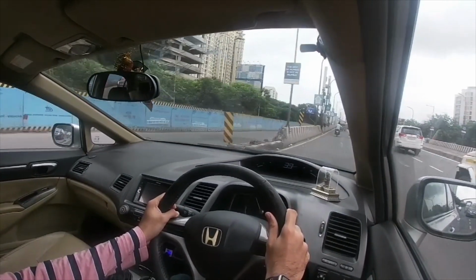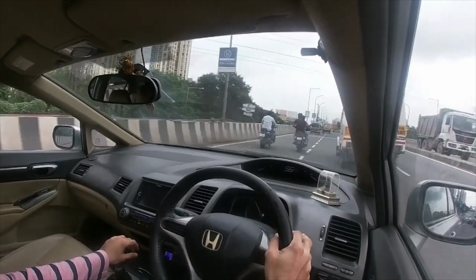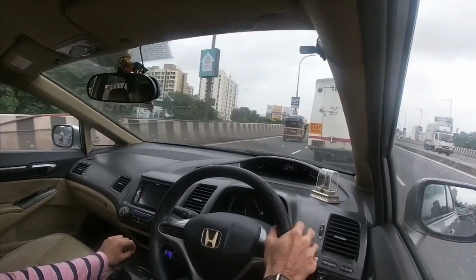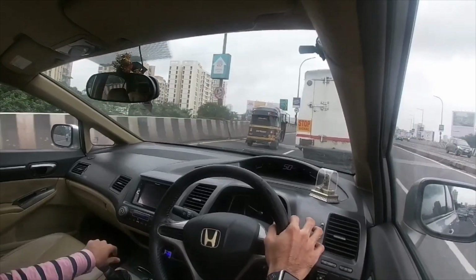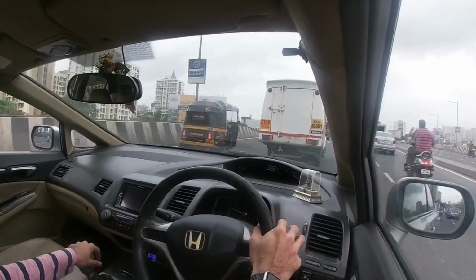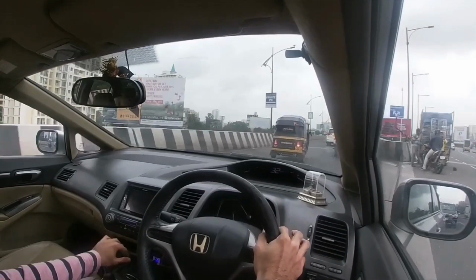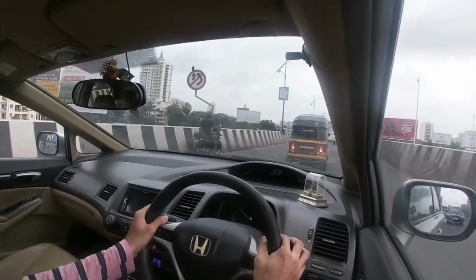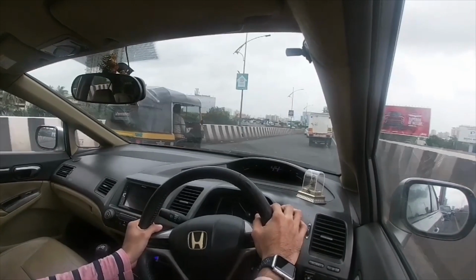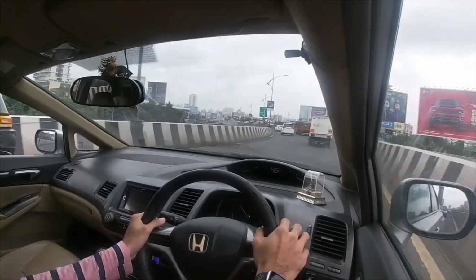Now talking about the boot space, it gets 405 liters of boot space to be precise. Now again, one thing which comes to my mind is the fact that this car which I am particularly driving is fitted externally with a CNG kit, because of which definitely the power and torque has completely gone for a toss, and the mileage, the efficiency has improved, but at the same time the power and grunt has completely gone for a toss, and that is a common and normal trait which you feel when you drive a CNG fitted vehicle. So that is one thing.